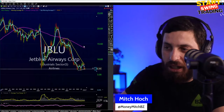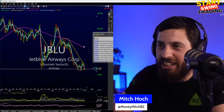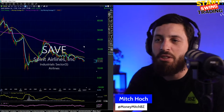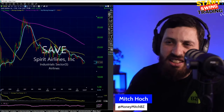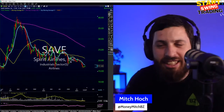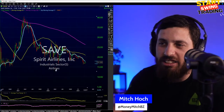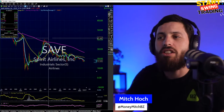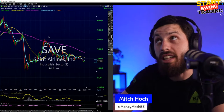All right, we'll see what else is going on here. We can take a look at Save just for one more to take a look at it. Spirit pulling back. This one at least looks like it's trying to bottom around the 17s. I can see that kind of bottoming action. So at least this one doesn't look like it's as close to the pandemic low. So not as bad, but JetBlue definitely off its lows there.